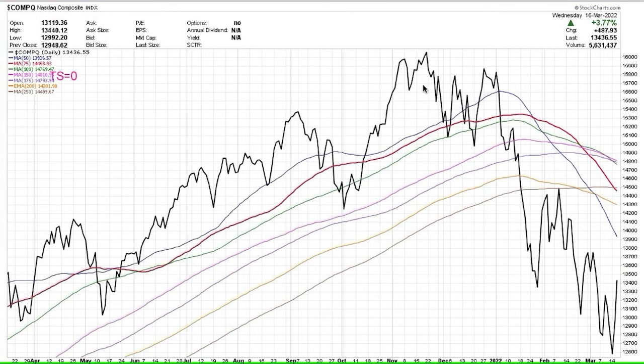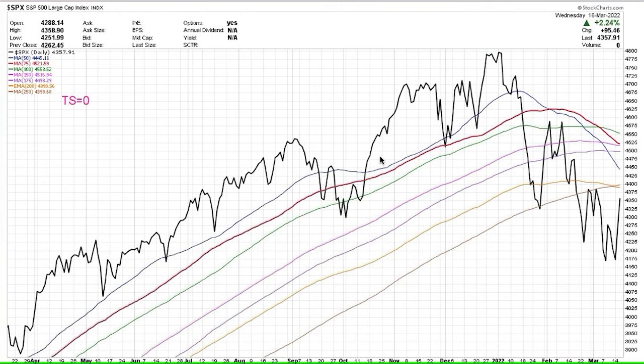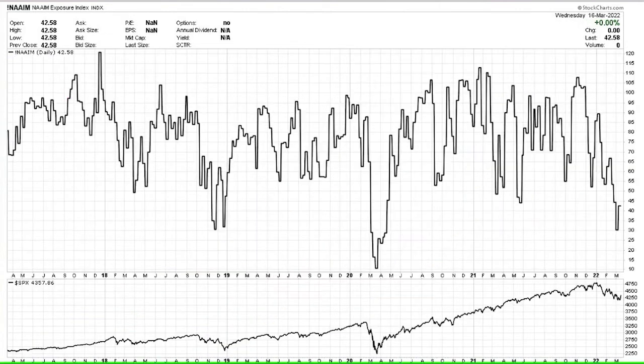On the trend strength, we're still at a trend strength of 0. I would like to see us get back up into this area here, but over time we'll just have to watch this. Here's the S&P trend strength, again, it continues to be 0. However, it's in a little bit better shape than the Nasdaq.